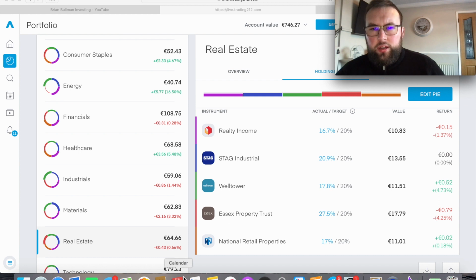Now, along with the financial sector, real estate is probably the one I'm most interested in the dividend portfolio. Now, obviously, we have the likes of the tech, which we'll see in a few seconds as well, my tech pie. But again, that's a lot more interesting on my growth portfolio as opposed to my dividend portfolio.